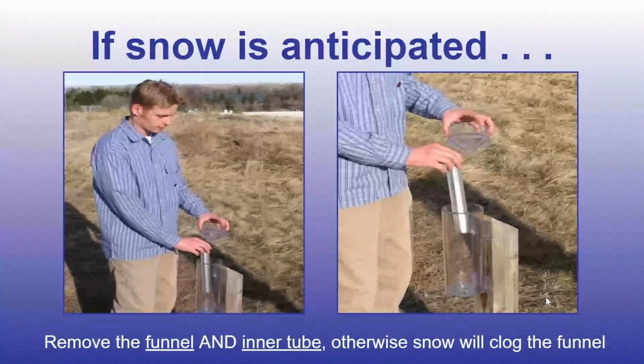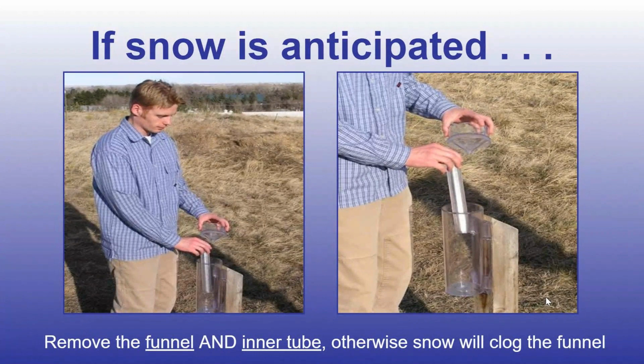All right, if snow is on your way, it is time to go out and remove the funnel and the inner tube that you would normally use to measure rain. Forgetting to do this step could lead to snow clogging and inaccurate measurements.